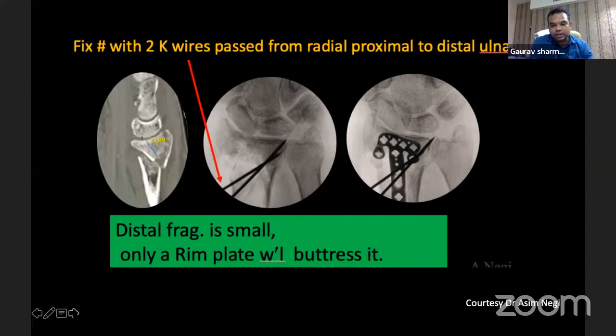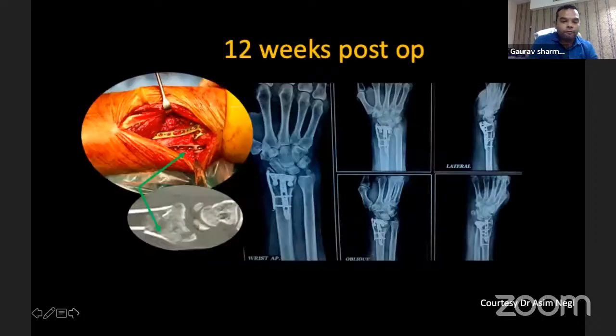As you can see in the X-ray towards your extreme right, the rim plate has been applied and the middle column has been fixed. But what about the radial column? Here comes the role of column-specific plates. As you can see here, in the post-operative images the radial column has been restored.